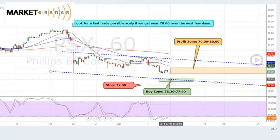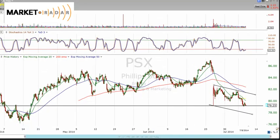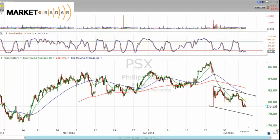I think it's going to be a classic 1, 2, 3 bounce. It could be even a scalp. Just a great setup. So definitely looking at this as a great setup for the rest of this week. If it does come into the zone, we'll be on that one. I'm definitely going to take that.